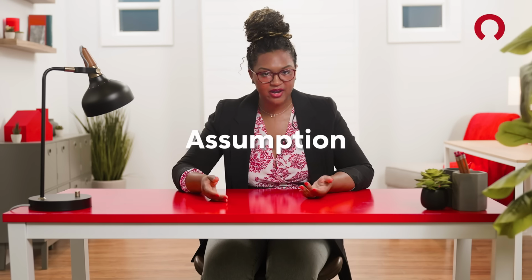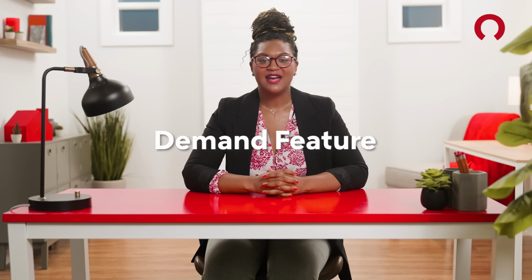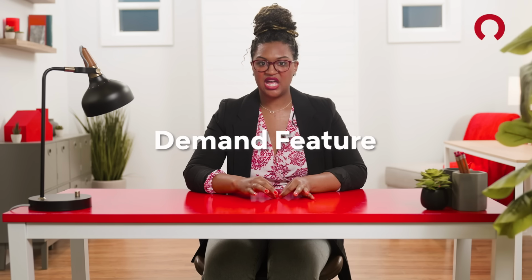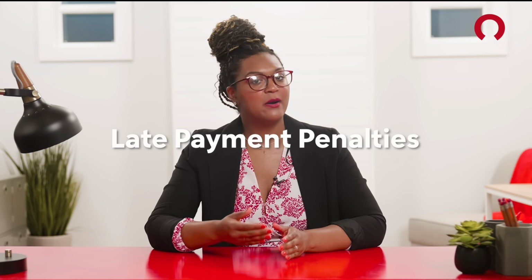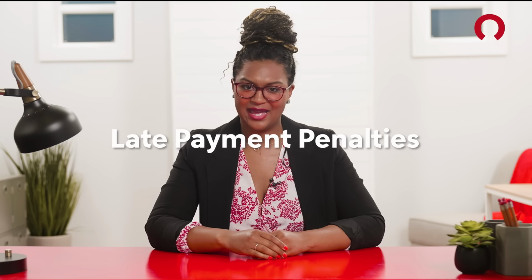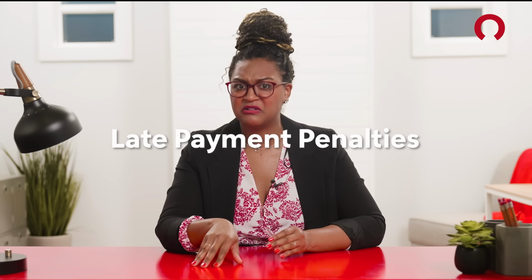This section gets into the legalese and conditions of your loan. You may see the word assumption, which is whether or not you can transfer this loan to someone else with little to no change in terms. A demand feature, which allows lenders to request the payment in full at any time. Late payment penalties, how unpaid interest is added onto the principal, how partial payments function, how your escrow account is set up, and what happens if you just stop paying altogether.